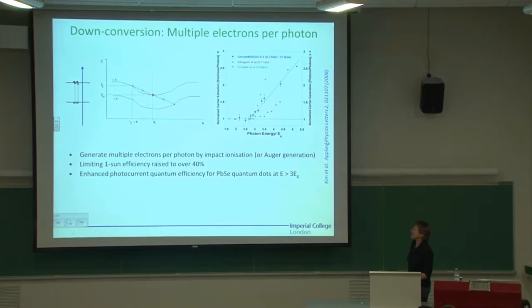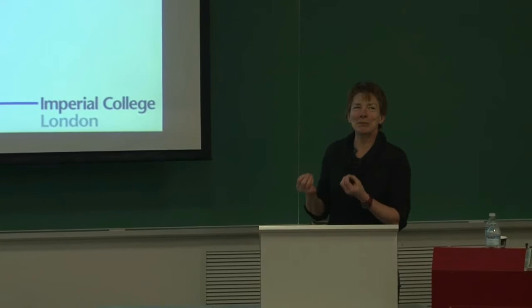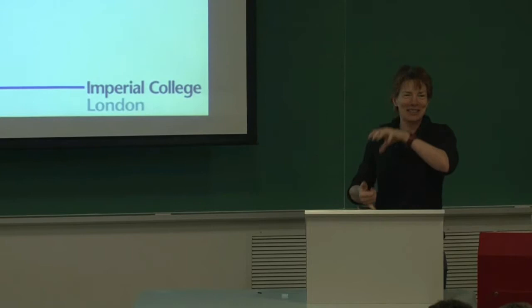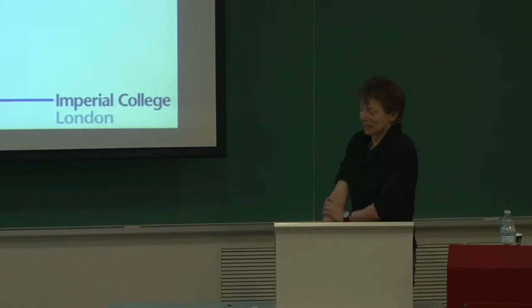So the other side of the reshaping the spectrum idea would be: can you take high energy photons and split them into lower energy photons, and then get two hits for the price of one? If you have a very high energy photon, can you somehow convert its energy into two photons and get two electrons out rather than one? This is the principle of multiple exciton generation. You probably all know about it, so I don't need to say very much. But basically, that's the idea from a very simplistic energy level point of view.